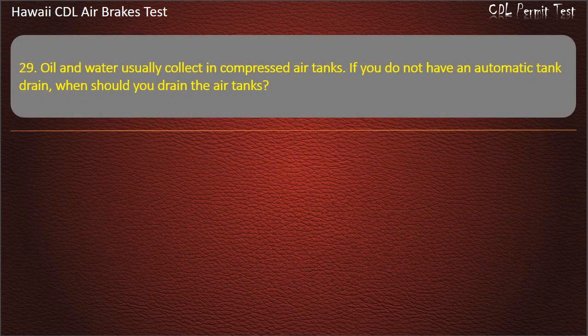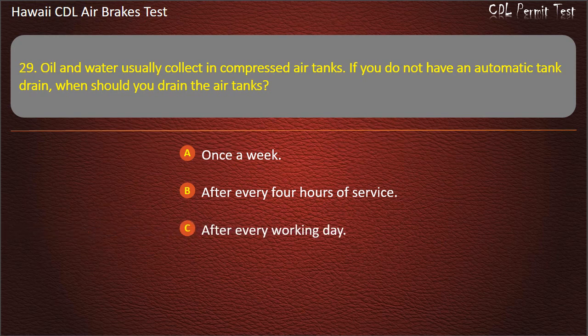Question 29. Oil and water usually collect in compressed air tanks. If you do not have an automatic tank drain, when should you drain the air tanks? Once a week. After every 4 hours of service. After every working day. Answer. After every working day.